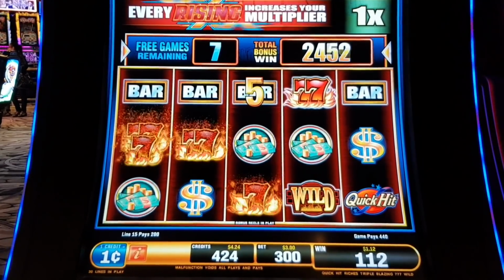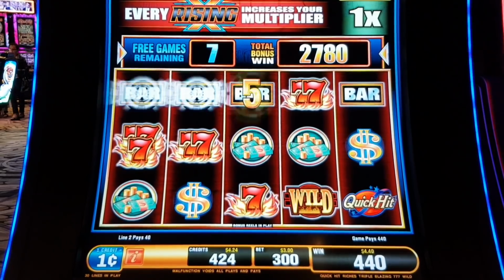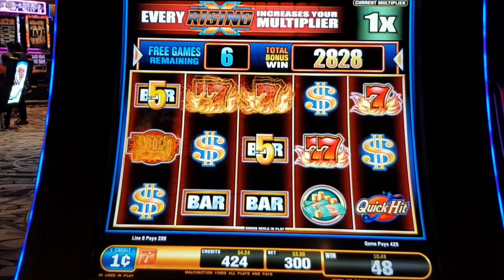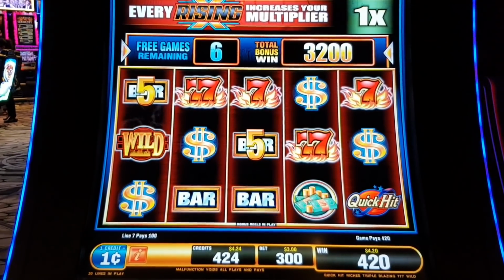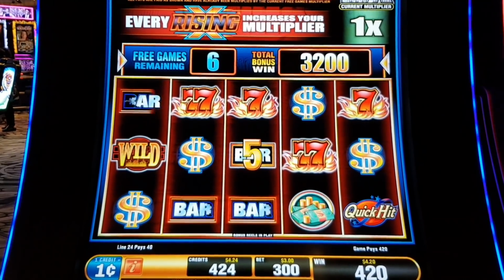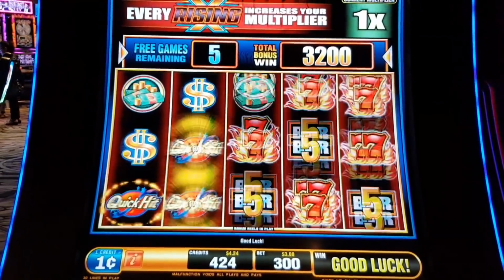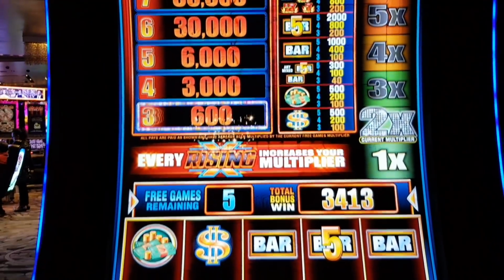That's okay. 440. Come on, the quick hits, I need you. So every time you get a rising cross, it increases the multiplier, on 2 times at the moment. And it goes up to a maximum of 8 times. So on 32 bucks with 5 to go. Okay, so on the 6 there, the smaller one.